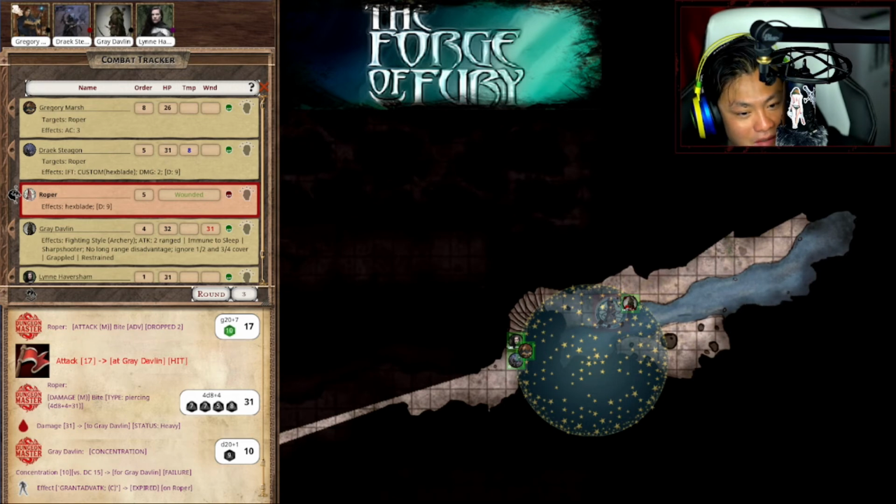Goodness. All right, you guys. So the roper, now that it doesn't see you, as a free action drops from the ceiling down to the ground, and then it starts inching along the ground to see if it can get to you. So it'd be here. This would be 5. It's got to squeeze, but it's gonna squeeze. It's hungry. It squeezes over here, and let's see what it can see. Hold on, let me see what is within its range.